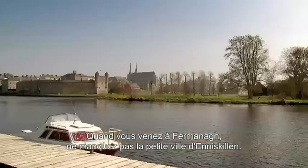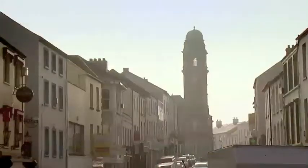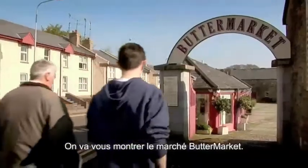When you come to Fermanagh, you can't miss Inniskillen. It's got lovely little shops. And now we're going to show you the butter market.